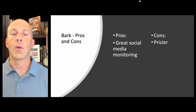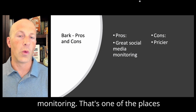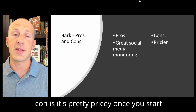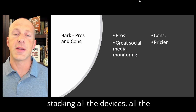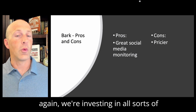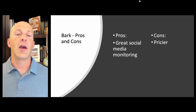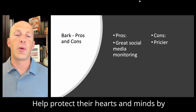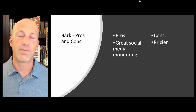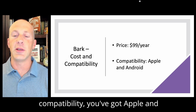Now, one of the pros, really great and strong at social media monitoring. Okay. That's one of the places where Bark really shines. Again, the con is it's pretty pricey once you start stacking all the devices, all the kids on this particular software. But again, we're investing in all sorts of things for our kids and all sorts of different equipment and everything else. Help protect their hearts and minds by putting some things in place so that they can have some protection online.